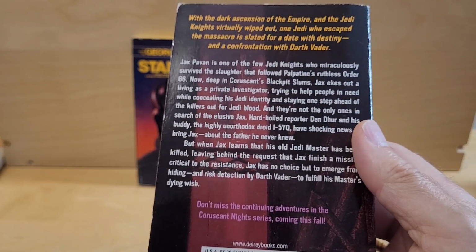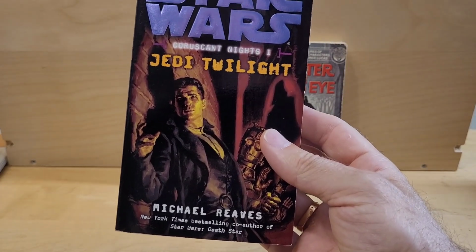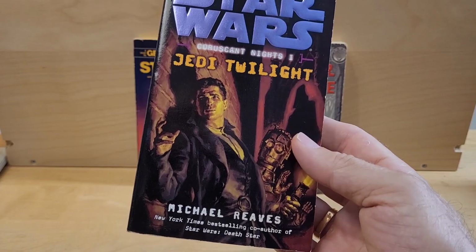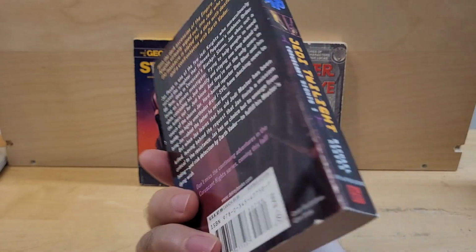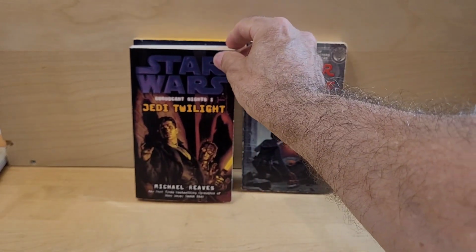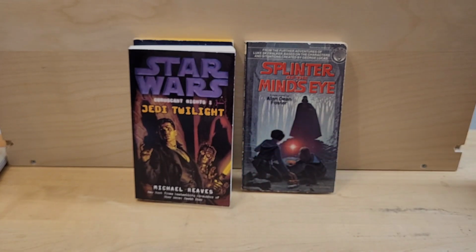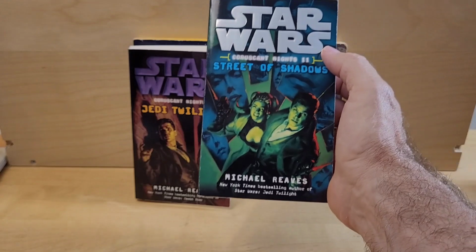And the main protagonist is a kind of hard-boiled detective, working in Coruscant, in the pits of Coruscant. After all the Jedi have been killed, it features a robot. The main character is a guy named Jax Pavan. And he functions like a private investigator deep in the slums of Coruscant, kind of the pits kind of thing. It has a noirish feel to it. So that's Coruscant Knights number 1, and this is Coruscant Knights 2.